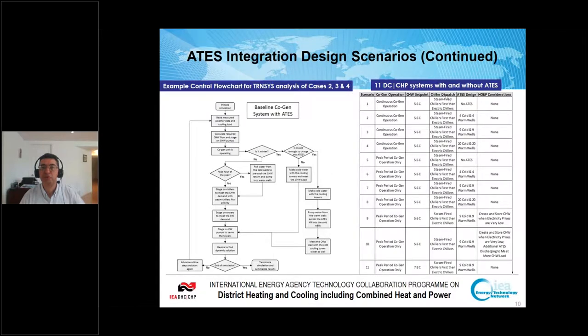And we also looked at the chiller dispatch. As I said, there are 8 chillers, and we looked at whether the steam chillers are dispatched first or the electrical chillers are dispatched first. So we looked at those in terms of design system analysis, of course with and without ATIS to compare.